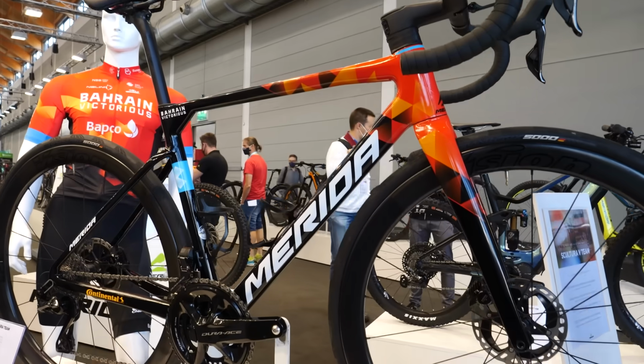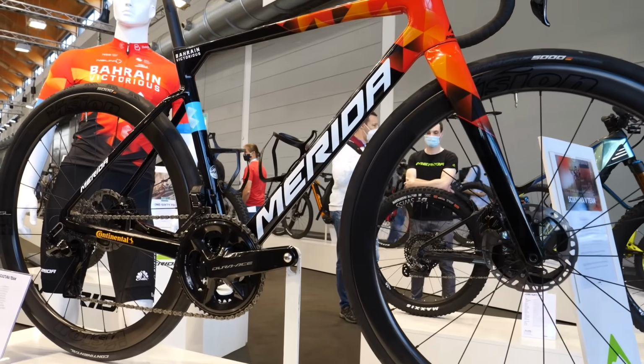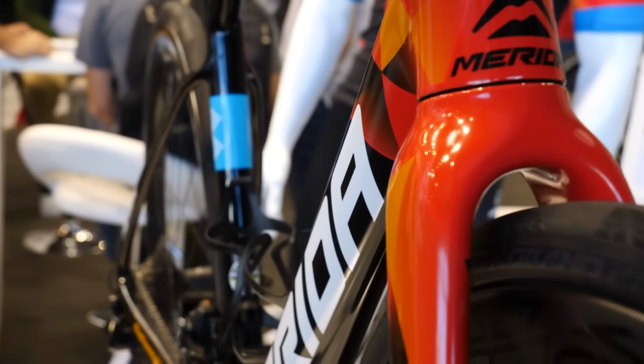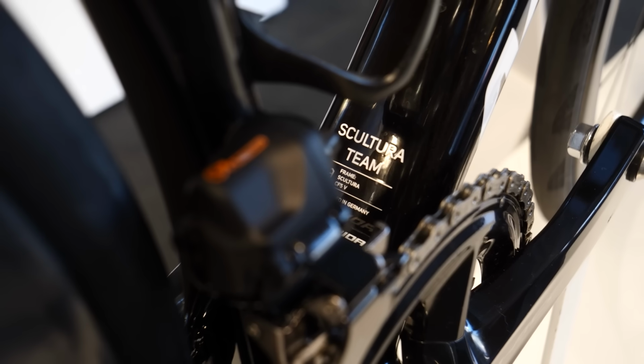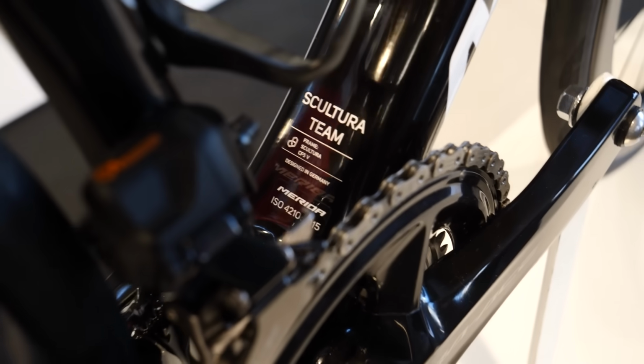It pulls the chain down as well as pulling it up. Incredible. Great, isn't it? Love Hyperglide. Next up, we've got a new Merida Sculptura. This is Merida's lightweight climbing bike, and it's something that we spotted at the Dauphiné earlier this year, and actually, Ollie spotted on the UCI approved frames list earlier.